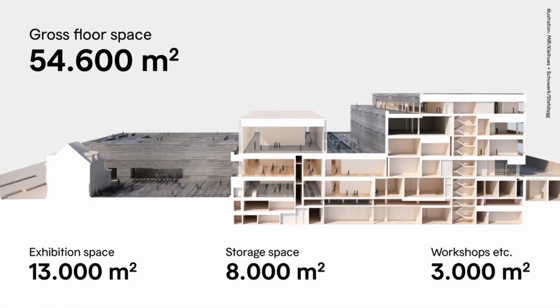We will have a storage space of 8,000 square meters also within the building, which was a thing that was discussed a lot, obviously, because the price in the center of Oslo is very high per square meter. And it was not a given that we would have our storage space also within the building, but we succeeded in getting most of the storage there, which is really great.